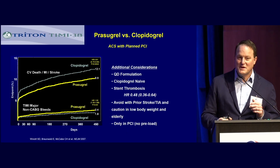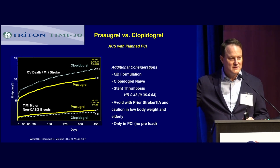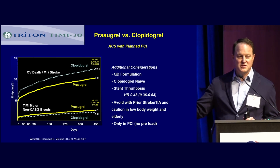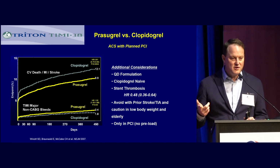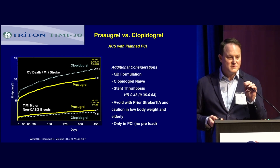But I'll say that the problem was that data came from this trial. This was TRITON-TIMI 38, which I was also part of, and this showed that a third generation thienopyridine called prasugrel that was more potent and less variable was just better than clopidogrel. So it sort of raised the question of why bother when you've got a better drug.